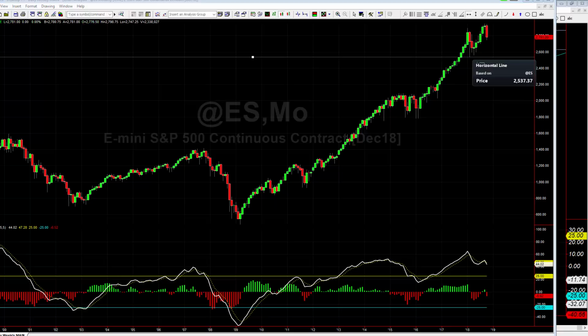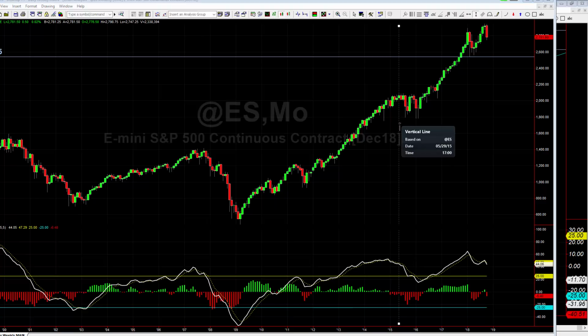So I would not be surprised at all to see the S&P pulling all the way back down to around the 2542 level. The last time we had a monthly bearish divergence like this was right back here. And you can see where we ended up dropping down very nicely for a couple of months in a row.